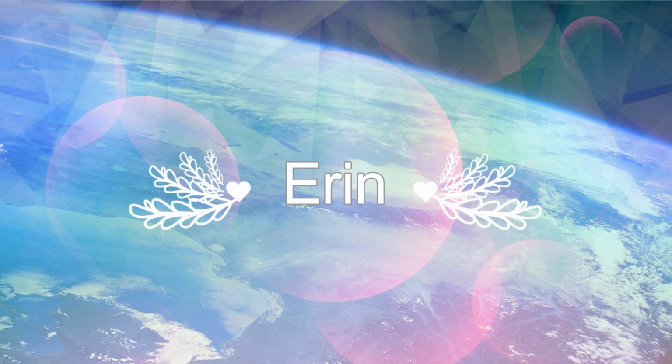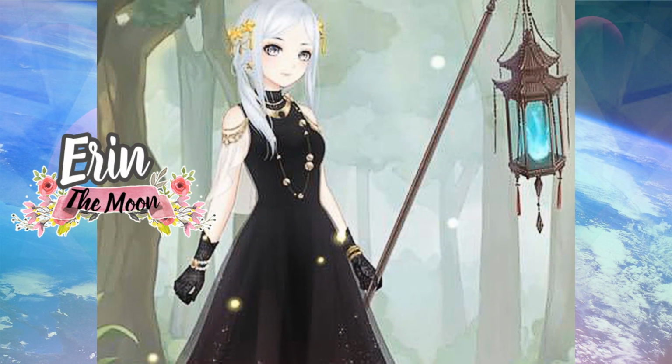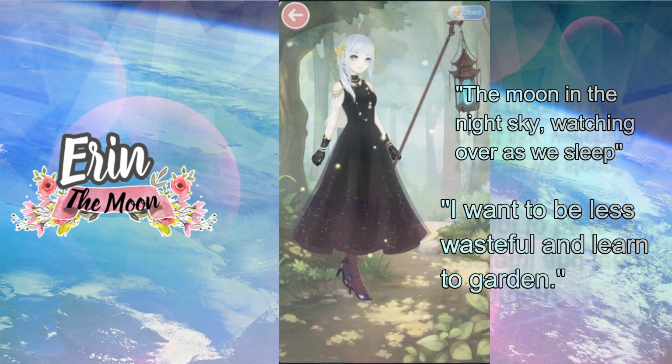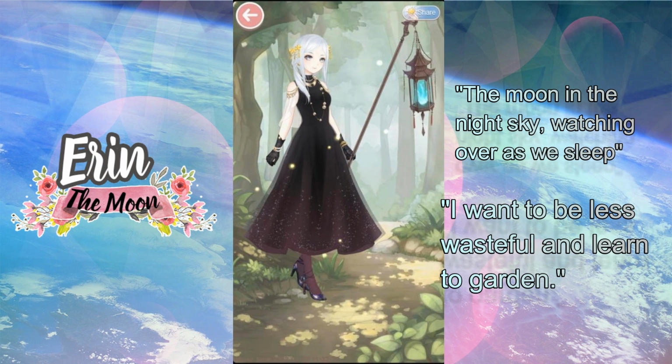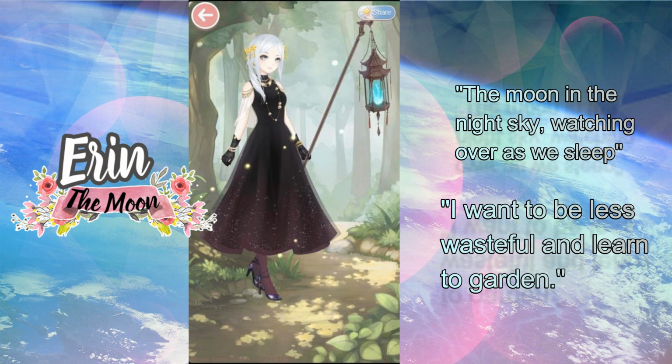Erin did the moon and the night sky, and I think this is also lovely. The lantern that she used is absolutely perfect for it. Erin also says that she really wants to be less wasteful and learn how to garden, which I do too, but it's way too hot here.